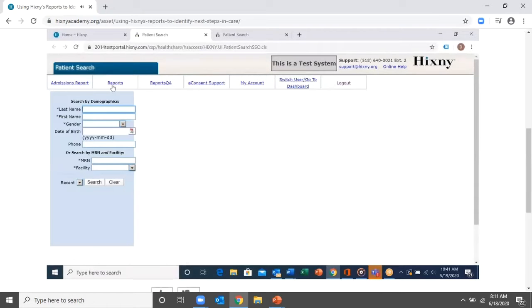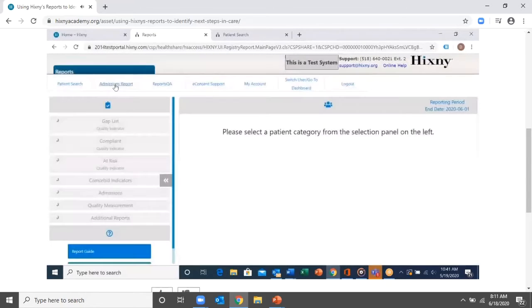On the left side of the page, in the selection panel, you will see various categories. Each of these contain patient reports. These reports include patients from your facility's consented population whose information has been run through criteria informed by HEDIS measures to determine in which report they should appear, if any. For more information on these criteria, we have provided a clickable link to the Reports Guide at the bottom of the selection panel on the left-hand side of the page.